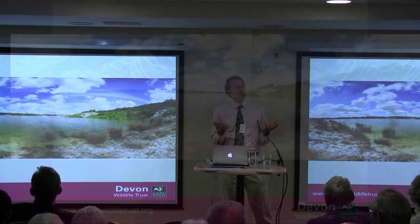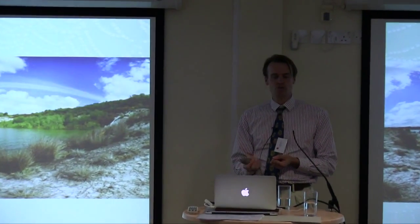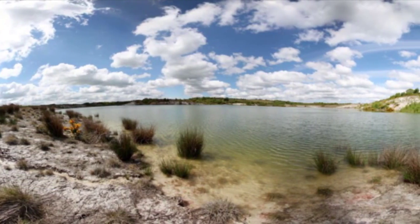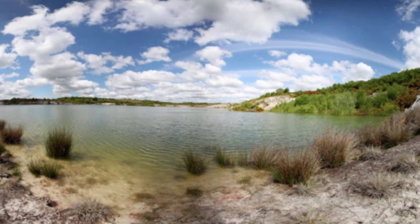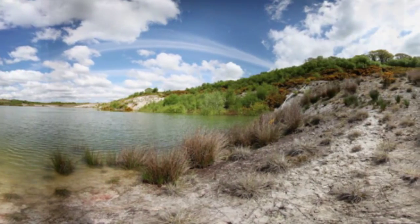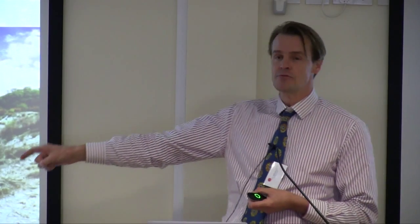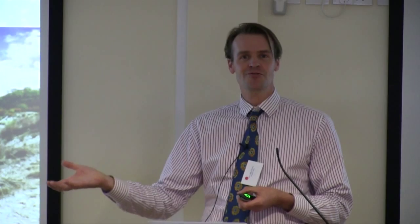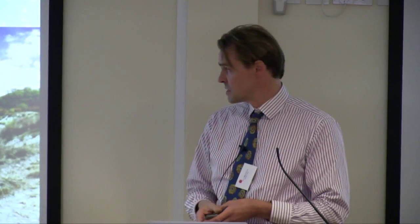Now, restoring existing sites is one thing. What excites me, to be honest, even more is when you can do something really novel, really new. Now, this is Meldon Quarry, a former quarry, 10 miles north of Dartmoor. It is an entirely artificial landscape. In the 1970s, this was just very bog standard agricultural fields. This lake in front of you here is 150 feet deep. It has risen 15 feet in the 3 years that we've owned this site. It's now overtopping, so it won't fill up anymore. It goes up and down a little bit winter, summer.